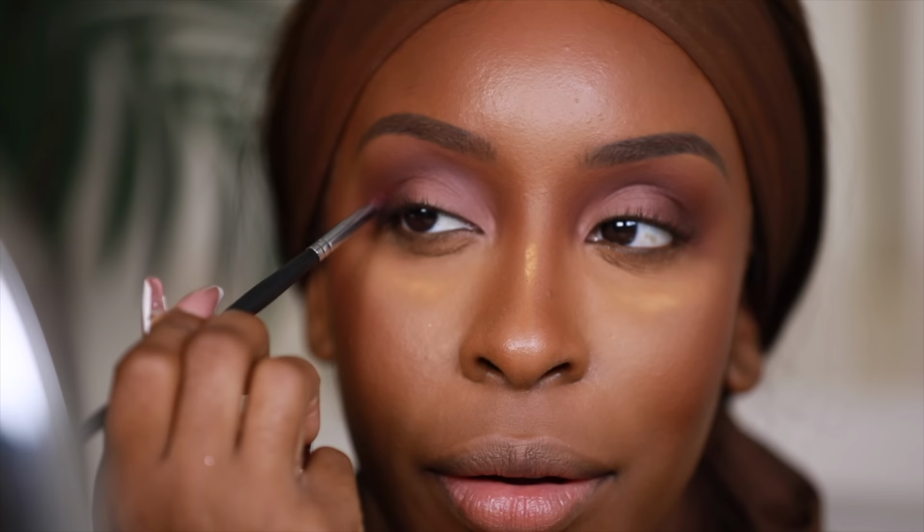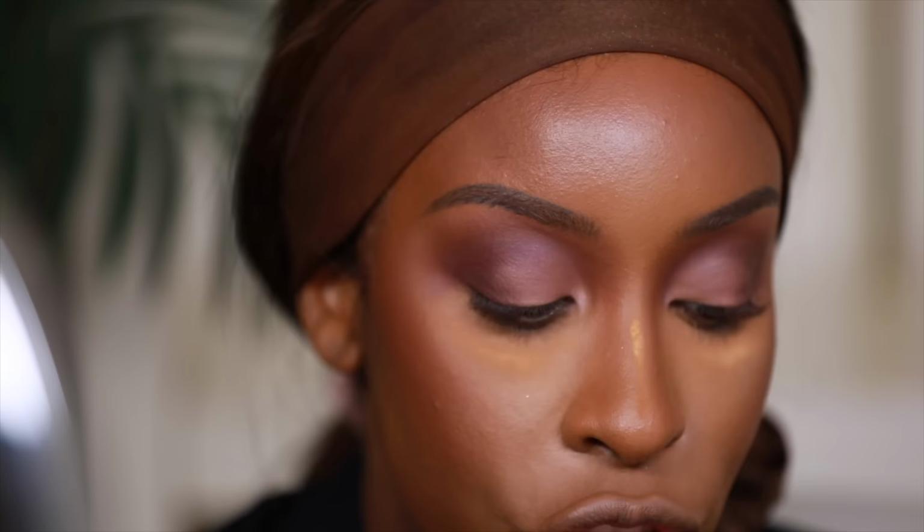I'll say that. I'm taking a really tight brush now and I'm going right in to that crease area. I'm just drawing a line, just tracing my eye socket. That's it. Back to the blending brush. You guessed it, and blend that out too. Just to add some dimension.